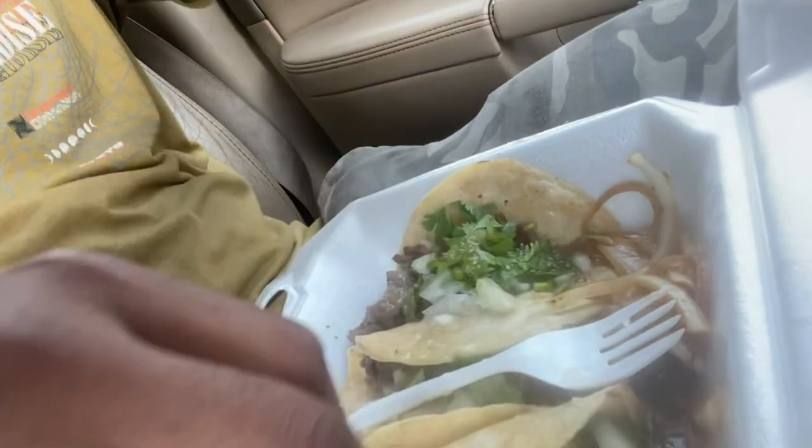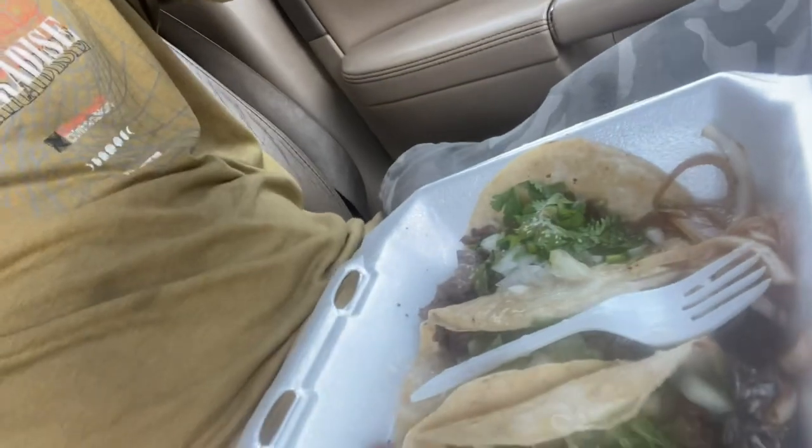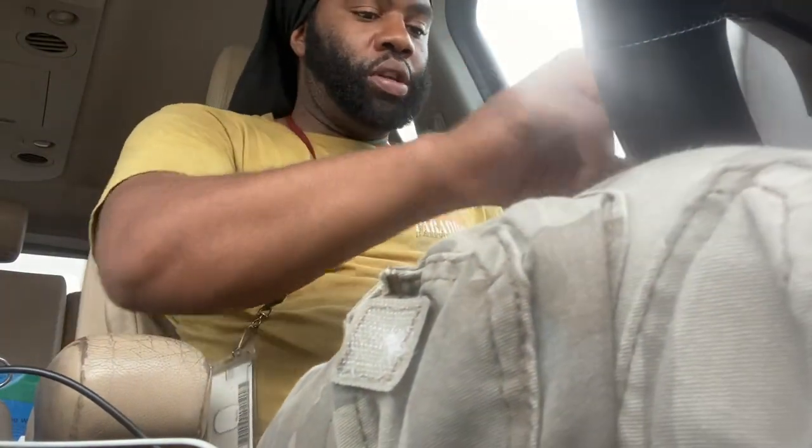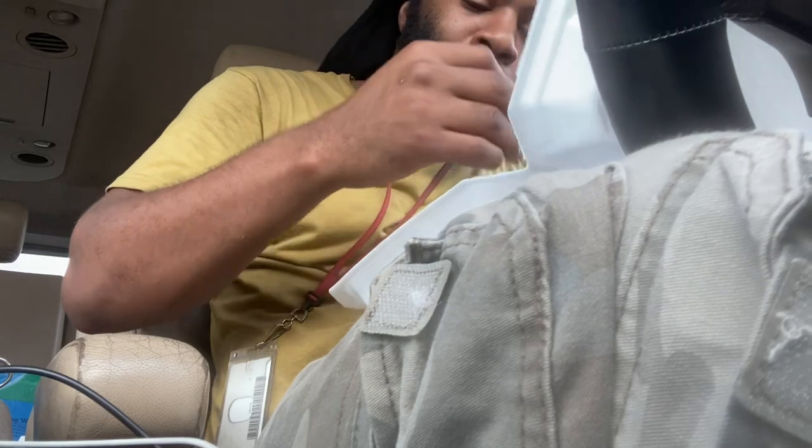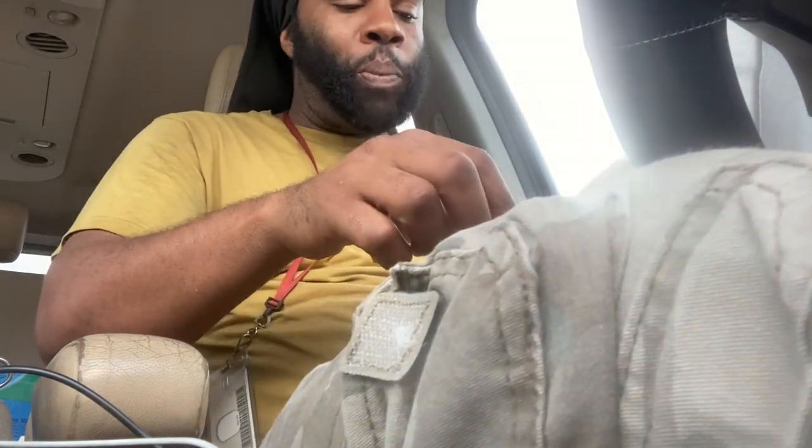My fork is all in the way, but it's hard to do this with one hand. So yeah, man, let's give this a try. Let's see what's going on with it. Tortilla looks real good. See what we got. Not bad. Not bad. Mm-hmm. Hold on, let me take one more bite.